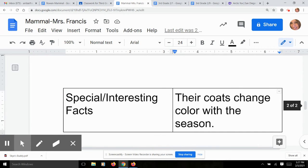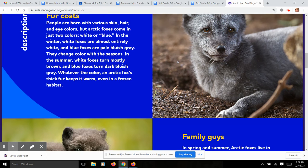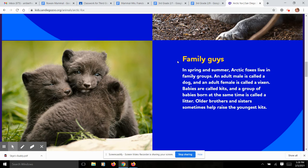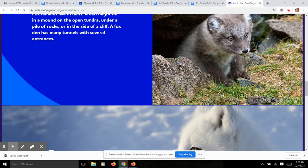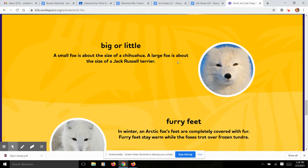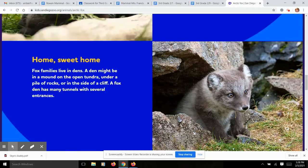Now remember, as we're reading about diet, if you think something's interesting, I suggest you go ahead and just type it into special and interesting facts so you don't have to go back and look for that later, okay? So we're going to go back to this website. I really liked that website on the San Diego Zoo because it was really colorful. And I'm going to see if I can find anything about diet. That's what they eat. It says they're family guys. That maybe wouldn't be food. Home sweet home. Big or little, 4 feet high. Okay, doesn't say anything about diet here.